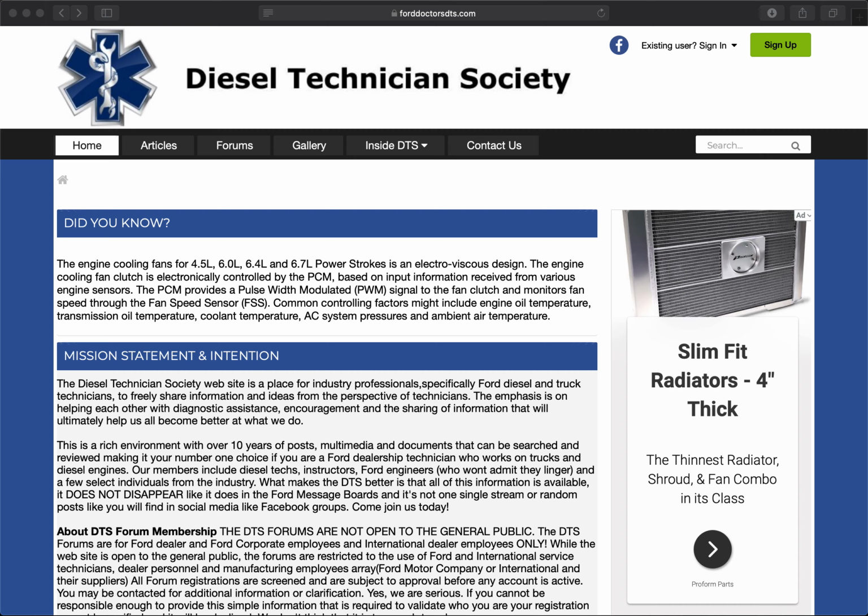So I searched the forums. I'm a member of two Ford forums that I don't use anymore, obviously, but the forums are to be taken with a grain of salt because it's all about what people think and their opinions, and some people think their opinions are facts. Without quantitative data, it's not a fact; it's just an opinion. But anyways, I eventually came across this site, FordDoctorsDTS.com, and this is an amazing site.